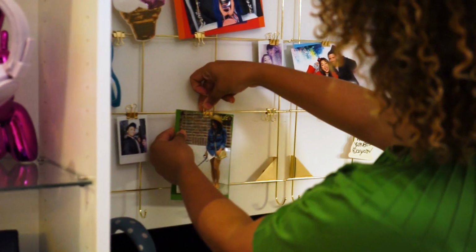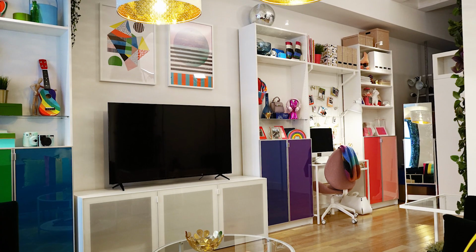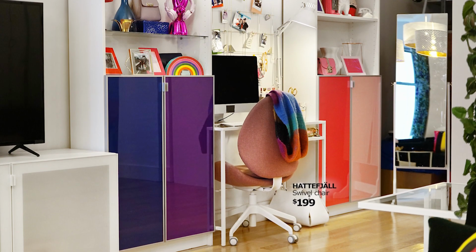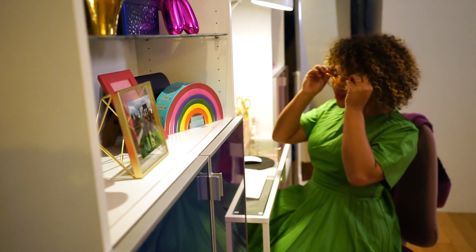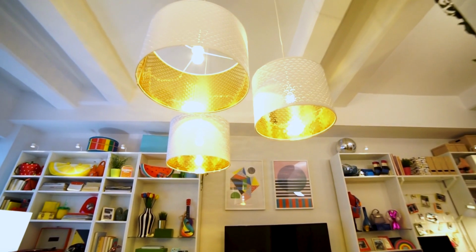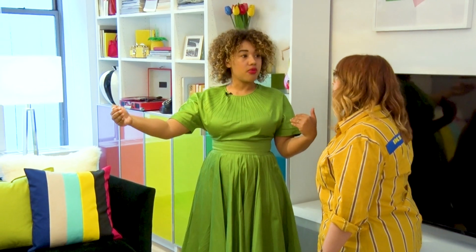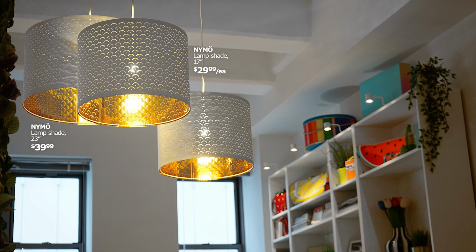This way now you can clip any memories from your trips and your travels. It kind of helps keep you inspired throughout the day, because working in a pretty space, you always feel more productive, you're more energized, and you're more excited to actually do the work. And I think these lights do a good job of marrying that modern with that charm I was looking for. And it's brought so much more life into the room, just having this.